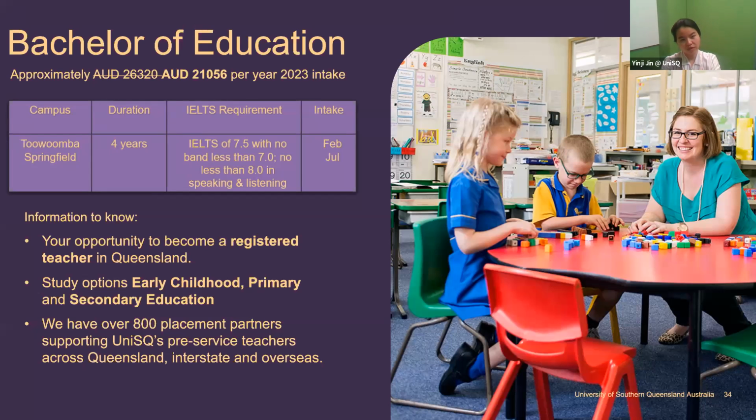Bachelor of Aviation, Bachelor of Education. The reason that I put it in here is because the early childhood teacher is in high demand in Australia, and because the annual tuition fee is very affordable. After 20% scholarship, it comes down to $21,056. It is delivered in Toowoomba and Springfield Campus, 4 years of duration, and IELTS requirement is 7.5.